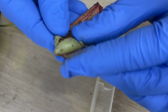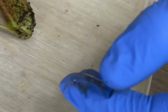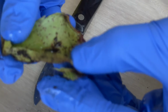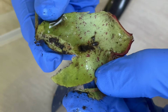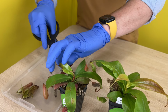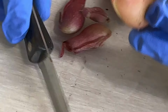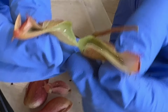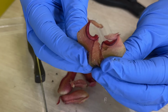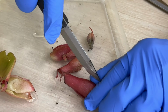Oh, my goodness. We had some larva climb up in there. It's like we have three. Definitely some juices. I can see some remains of larva in there. Let's call that one two. This one really grew a lot in the box. That one looks clean as can be. I don't think that one ate anything. You see the digestive juices, but no sign of bugs.